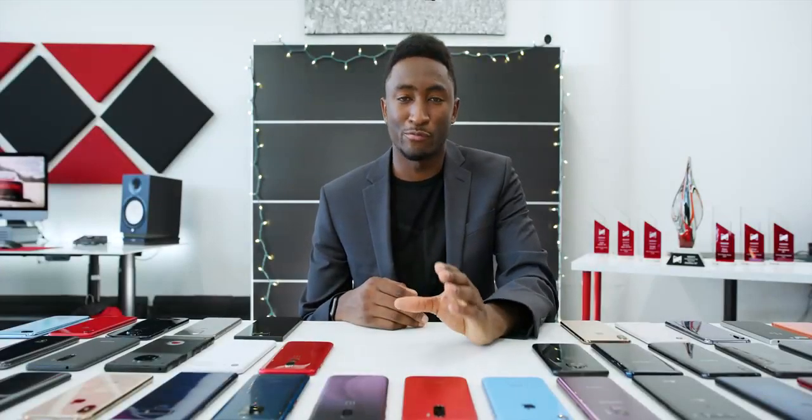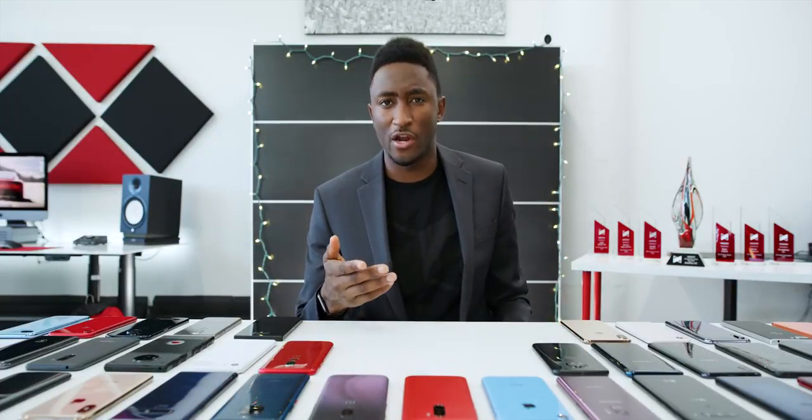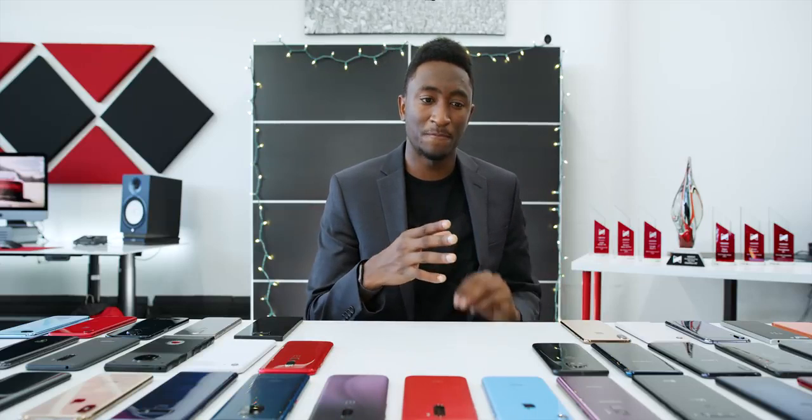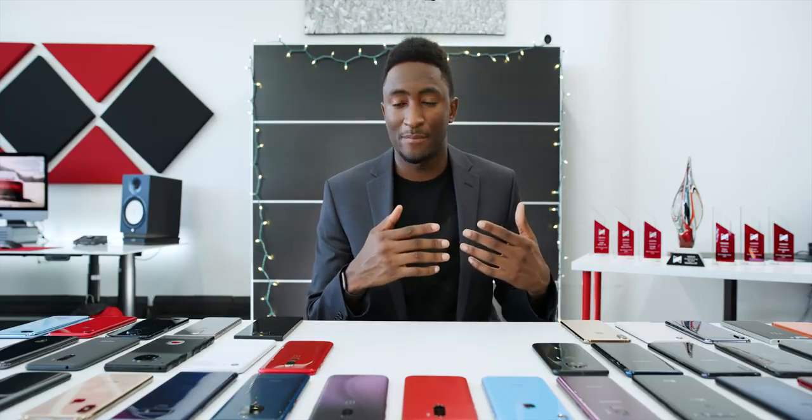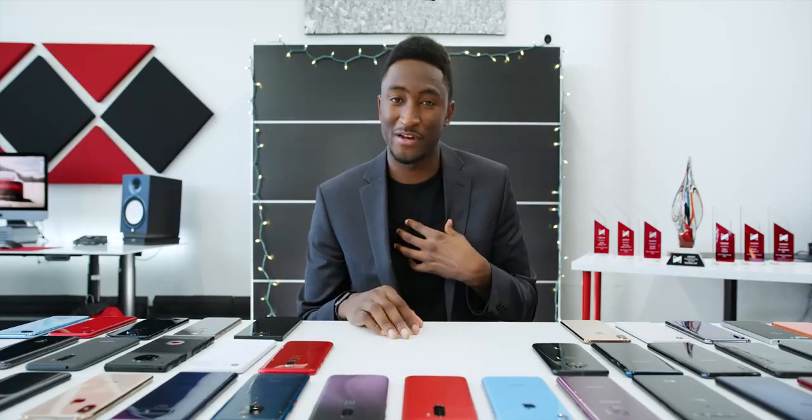So for some people, like me, having a great camera is super important in a smartphone. If you take a lot of photos and videos, it's just encouraging to know that you'll be able to capture the moment in as high of a quality as possible. I happen to like to take a lot of photos on my smartphone, so this is a category that I've spent a lot of time analyzing. And it's come out crystal clear.